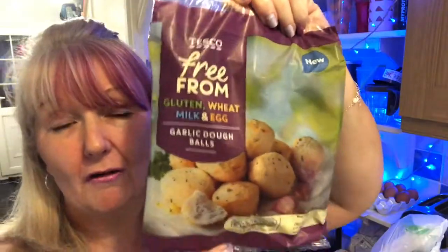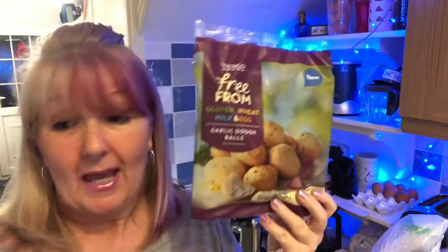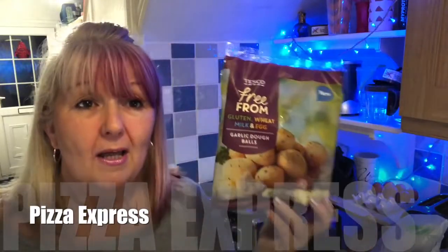Garlic dough balls. I already had these on the order because I put the order in a long time ago, and I decided that I would order some more since I tried these last week. They're not special, they go really hard really quickly. If you want garlic dough balls that are free from, go to Pizza Express. They are amazing. They just taste like normal. I would highly recommend them. I don't recommend these.